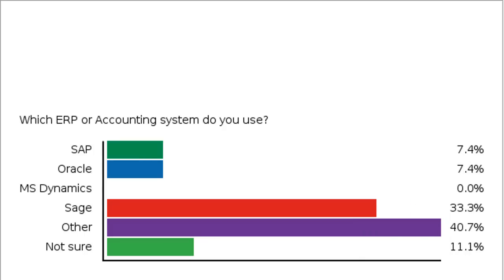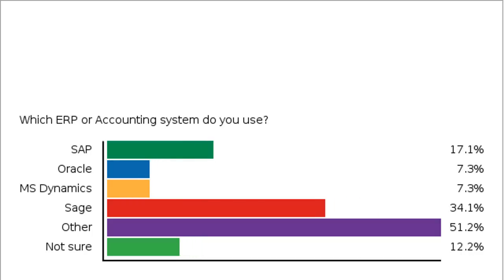The question we're asking is, which ERP or accounting system do you use? So please go ahead, take a moment, give us your responses, and we'll be able to bring those forward in just a moment. We'll close down the poll in just a second, so please go ahead and click submit if you have not already. You do have the option to select more than one on this one, as you may be using multiple systems, so feel free to do that. And we'll close out those results and bring them up on screen now. So Steve, you should have those showing on your screen.